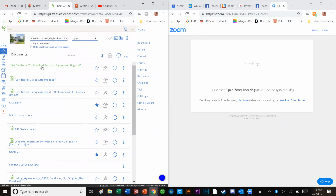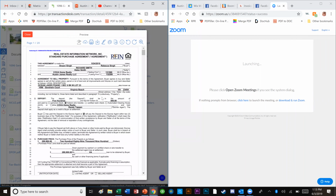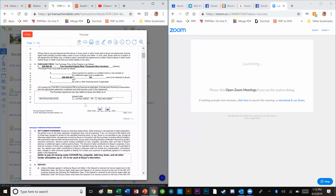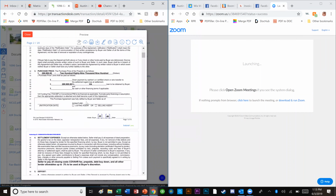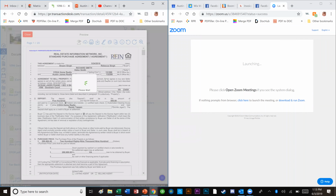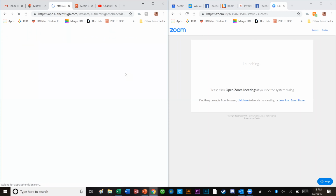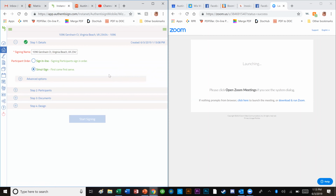All right. So now it's at the very, very top. I can see the actual offer. So I can scroll through it, see all their stuff. What I'm going to do is click on this button, sign and authentic sign. What did they offer? It was full price. Now they want a couple of things in there, so that's what we're really going to be countering.